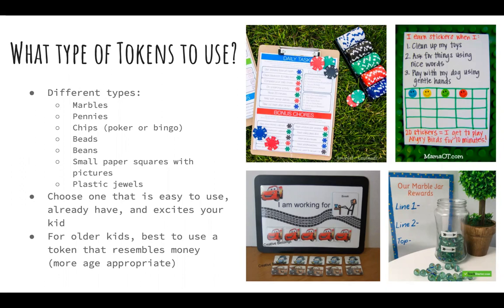For older kids, it's best to use a token that resembles money. That's more age appropriate, and that's why we use Hawkbucks here at school, because it represents a monetary symbol. One thing to think of is if a reward is a Lego set, then the token can be the next piece in the assembly, or if it's art supplies, the token can be part of the art supplies. That way, when they're done, they receive the entirety of the reward. So that's just another example of what to do with that.